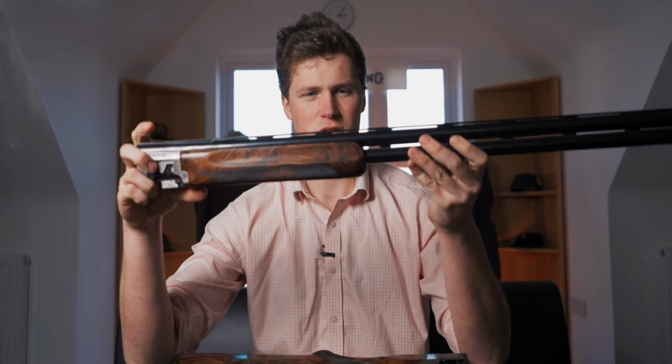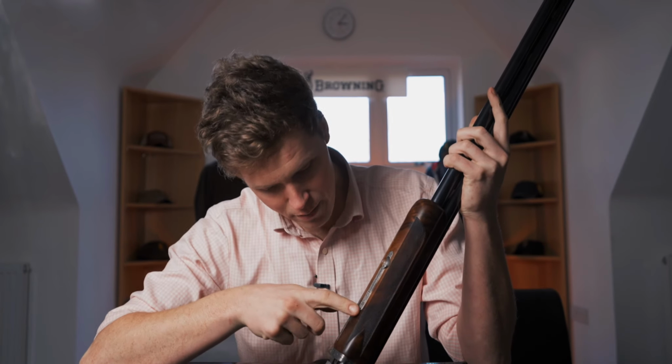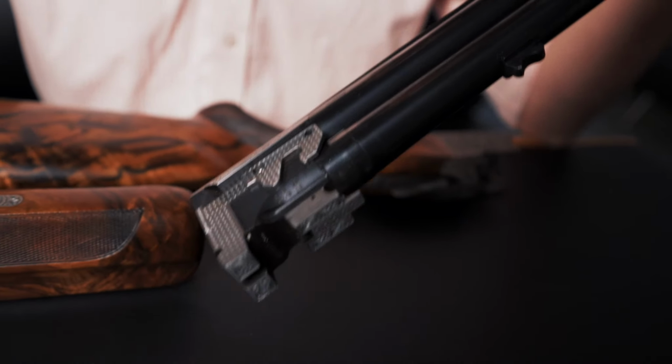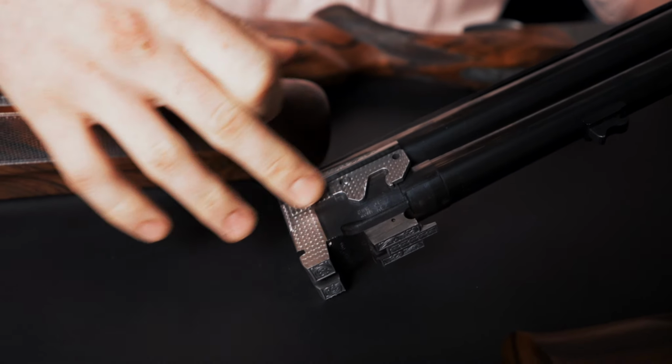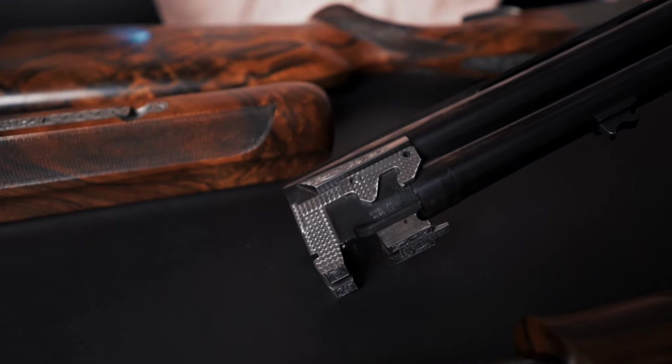The 32-inch set of barrels, as I've said, have a tapered rib and a beaver tail fore end. Both fore end irons are engraved with the same pattern, which is very nice. The guns are both 3-inch chambered and 18.7 bored, or both barrels are, with jeweled barrel flats. It's nice. It's a really well put together gun.